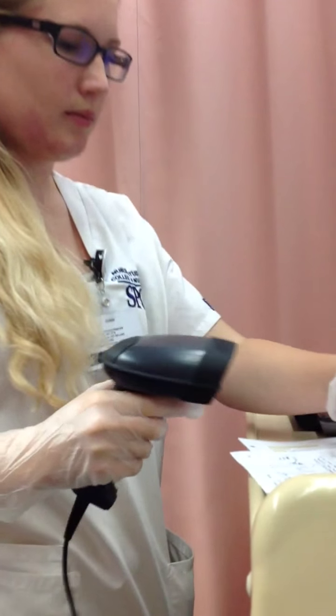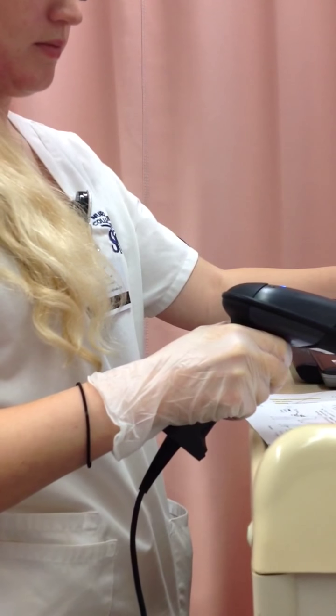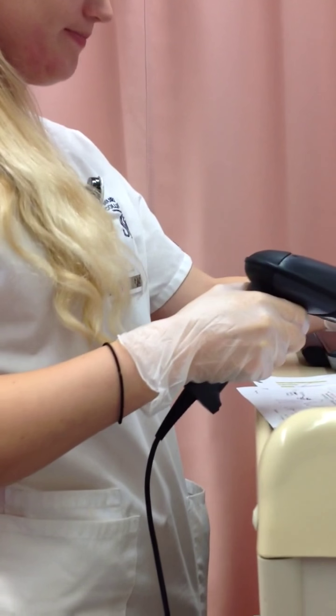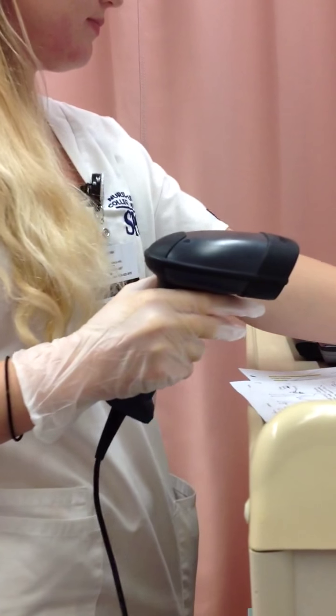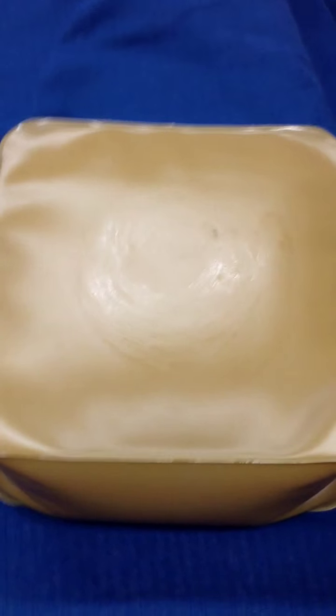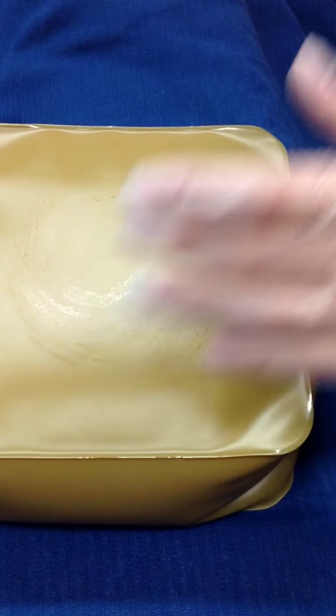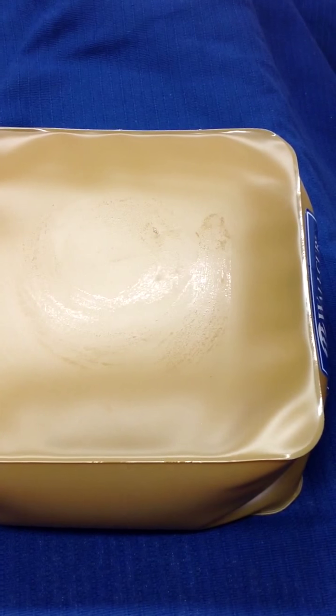Alright, so now we have to do the patient teaching. It tells you what to put on. All right, we're in the green. Green means go. Okay. That looks almost dry. I don't want it to burn. There's an area right in the middle that's dry.